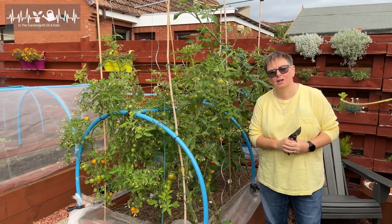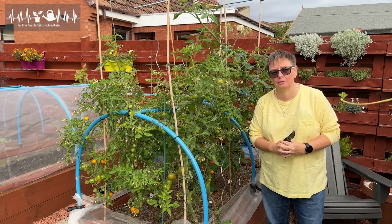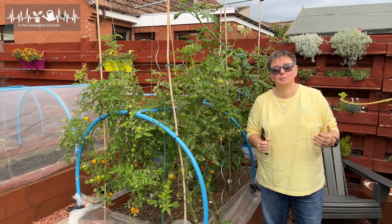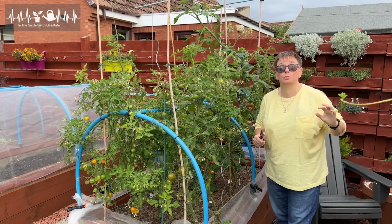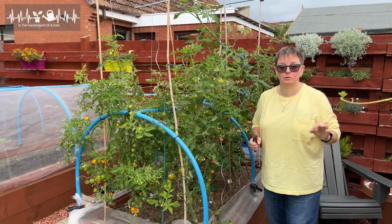For instance, all the fabby YouTube gardeners down south in England just now will have fantastic ripe tomato harvests coming in, way better than I'm getting. And it's simply because it's much warmer down there for much longer. June for us was glorious. It was so warm, warmer than normal. It was a brilliant June.